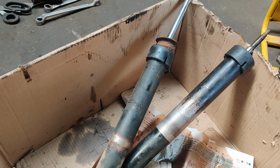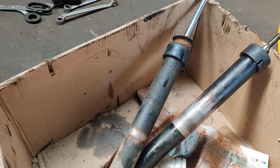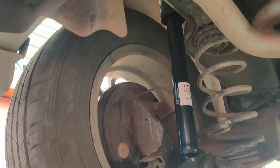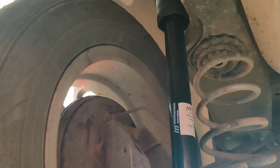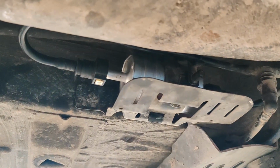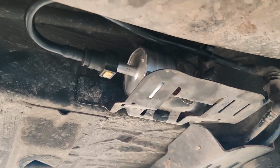This is the rear shock absorbers which has completely been removed and added with a brand new one. So you can just check out, this is the brand new Mothers and shock absorbers, both the sides which has been installed on this at the moment. And this is the brand new fuel filter which has been replaced.